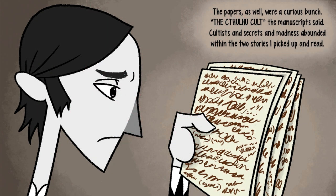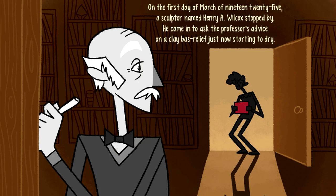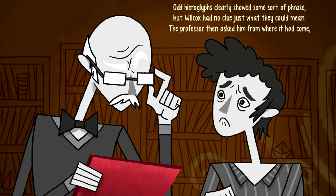The papers as well were a curious bunch. The Cthulhu cult, the manuscript said. Cultists and secrets and madness abounded within the two stories I picked up and read. On the first day of March of 1925, a sculptor named Henry A. Wilcox stopped by. He came in to ask the professor's advice on a clay bas-relief just now starting to dry. Odd hieroglyphs clearly showed some sort of phrase, but Wilcox had no clue just what they could mean.